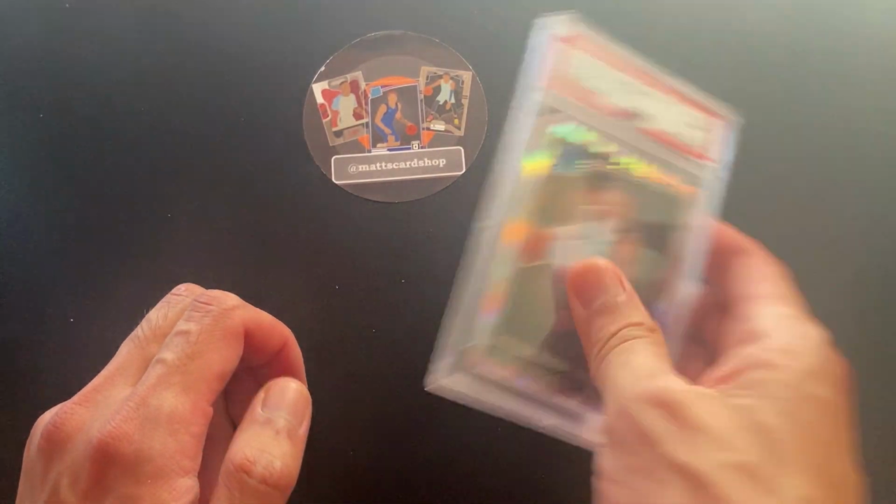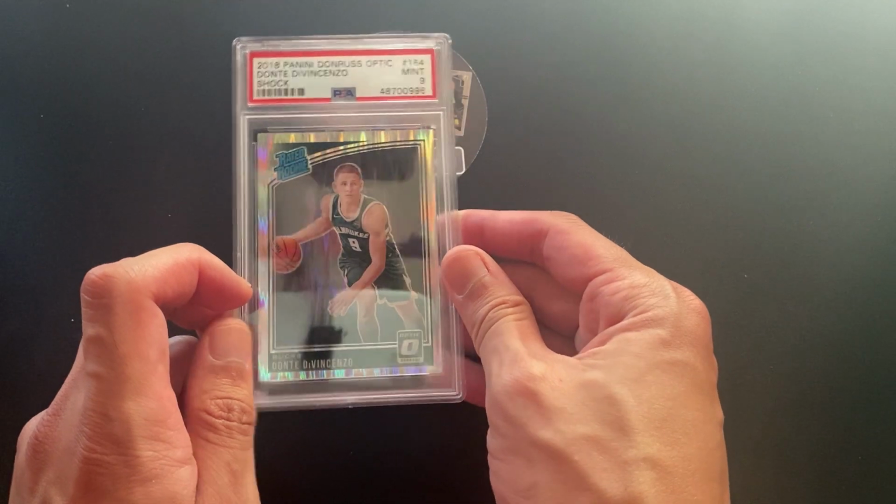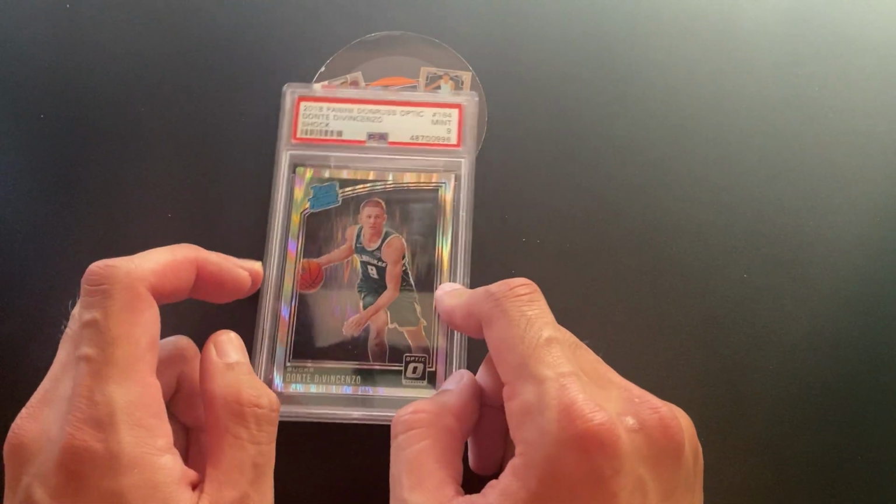And one for me long term. Dante DiVincenzo, Shock PSA 9. Got that for around $25. So this one was quite cheap when I got it.